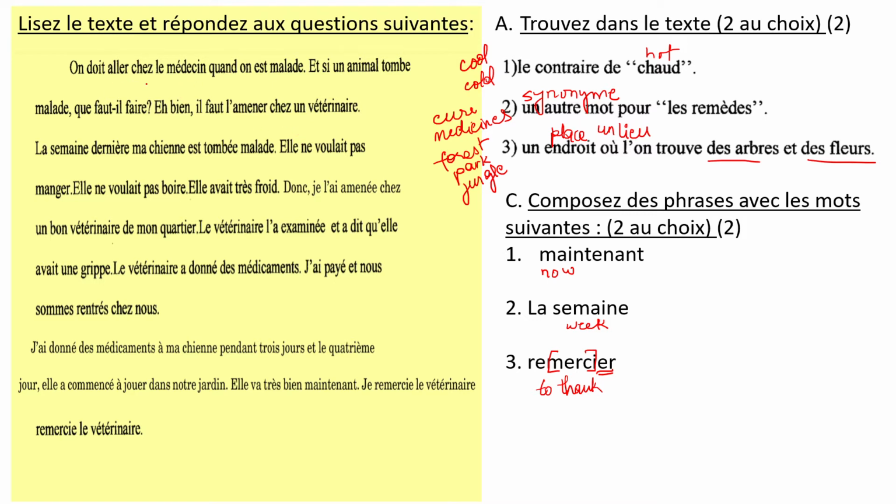On doit aller chez le médecin quand on est malade. We have to go to the doctor when we are sick. Et si un animal tombe malade, que faut-il faire? And if an animal falls sick, what should you do? Eh bien, il faut l'amener chez un vétérinaire. This could be important. Vétérinaire. Il faut l'amener. Amener is to take something or someone. So you have to take the animal to the veterinarian.